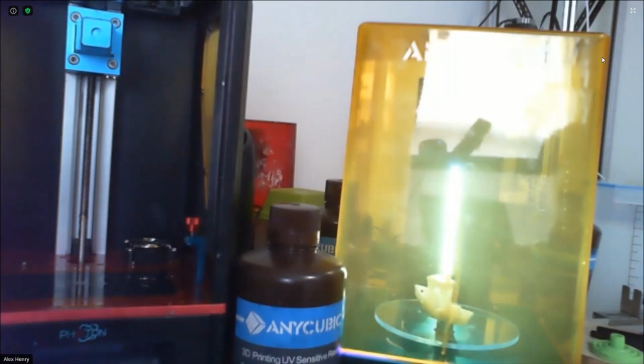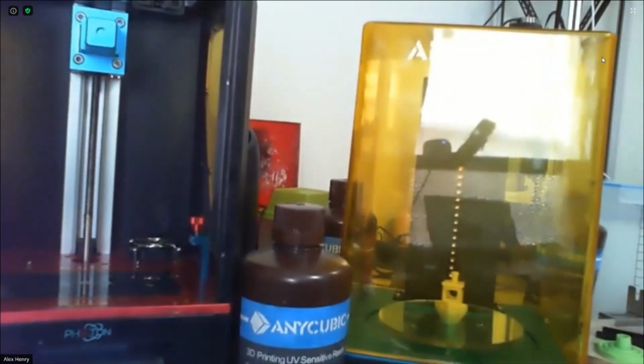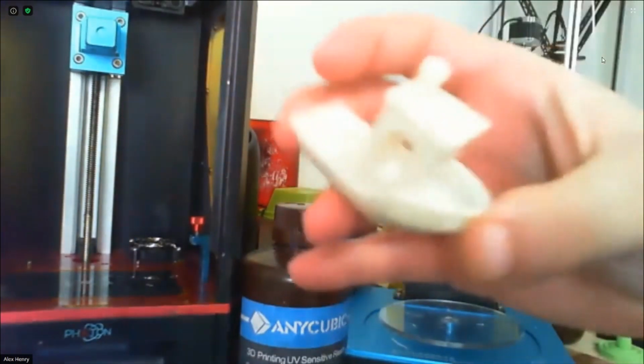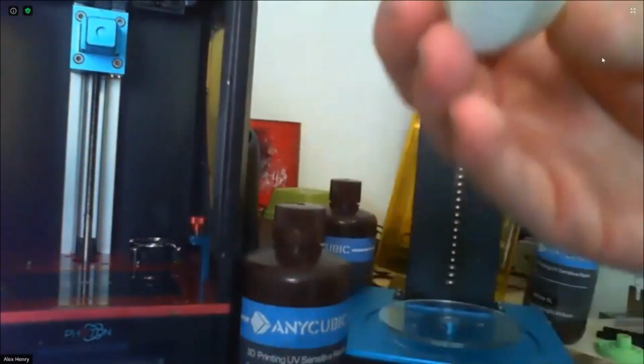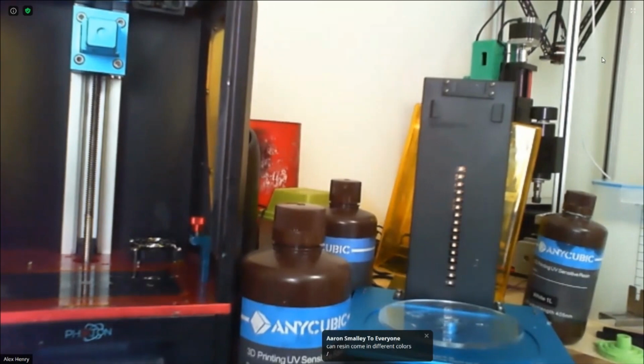I think the next thing I have, yep. And after about 2 minutes, that part's cured. It's very difficult to see any sort of layer lines on this. The only exception might be on the top, you kind of see it. But yeah, we get a nice solid part. Any questions on that process other than ones that have been asked?